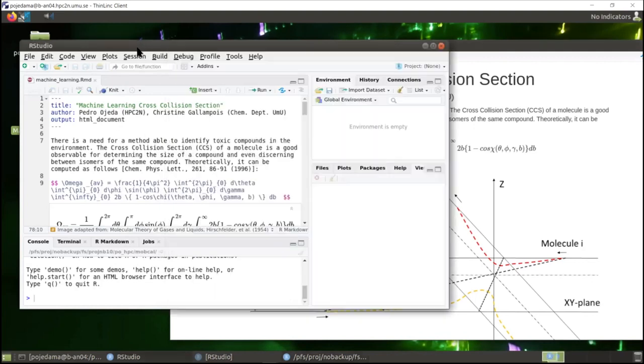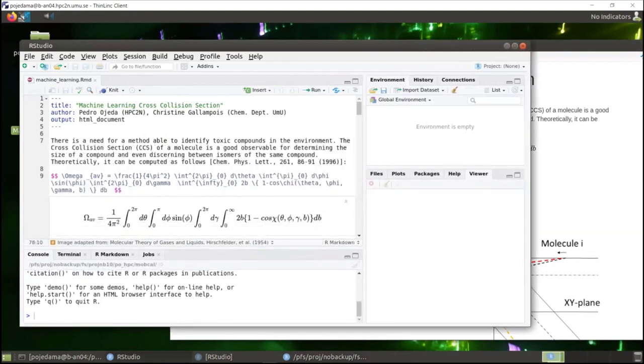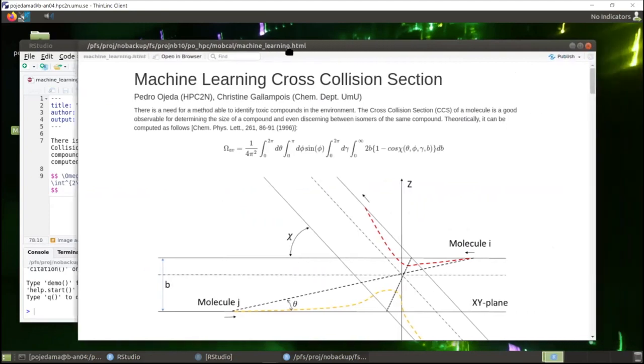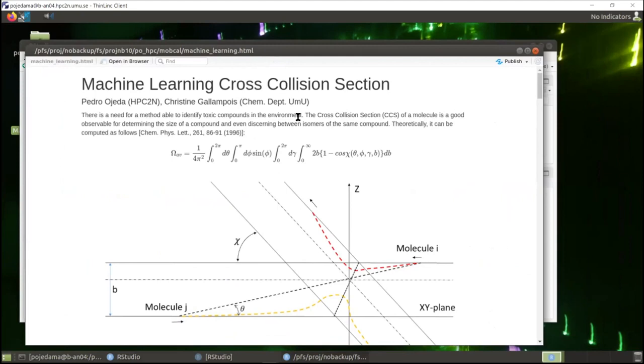So as you may be familiar with, I'm using here the RStudio software, where you can run your R scripts. And here I'm dealing with one example that I will describe. This was a collaboration that we did with a researcher at the chemistry department who contacted us in order to compute a measurement that is relevant for them, in order to classify and detect chemical compounds that are toxic and are very common in the environment.